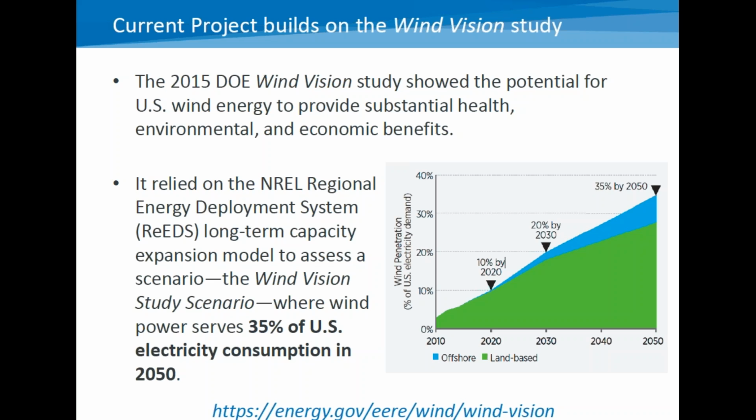Analytically, it did this relying on a quote-unquote study scenario from the Wind Vision that looked at a scenario in which wind served 10% of U.S. Electricity demand by 2020, 20% by 2030, and 35% by 2050, as you can see in the chart in the lower right. It did this using the NREL Regional Energy Deployment System model, which is a long-term capacity expansion model to generate these scenarios and assess, again, the health, environmental, and economic impacts of this level of wind deployment.